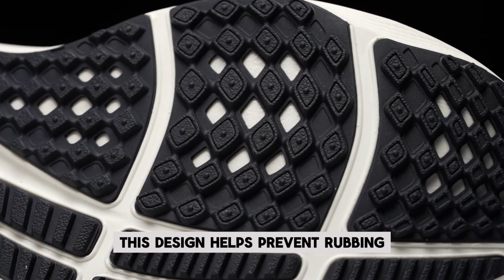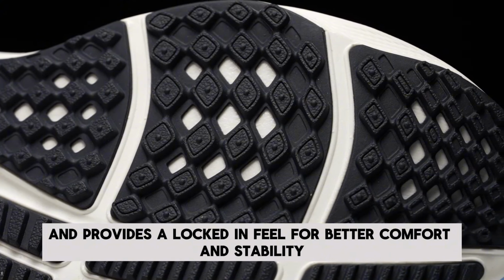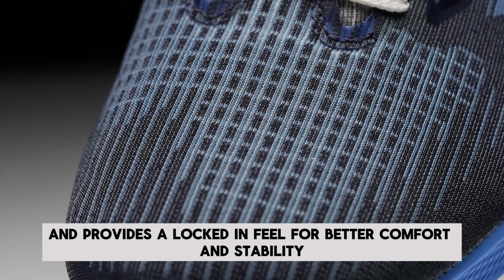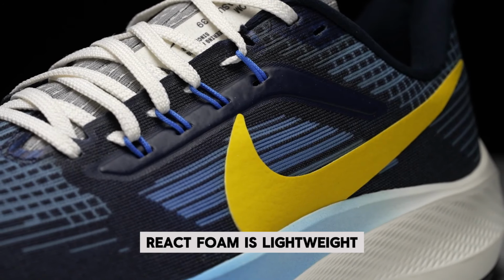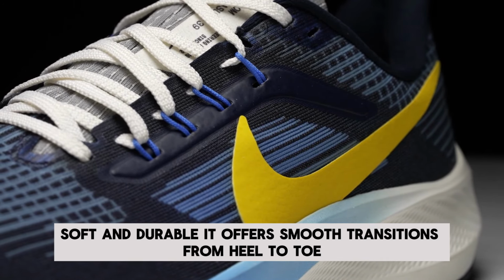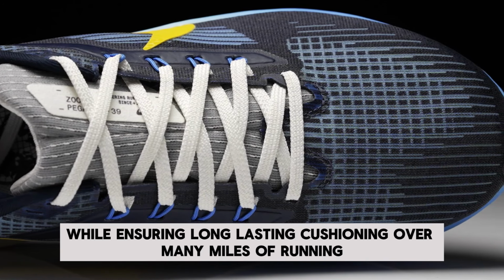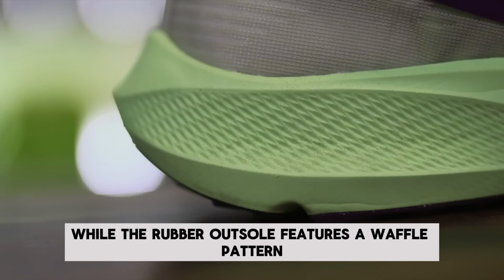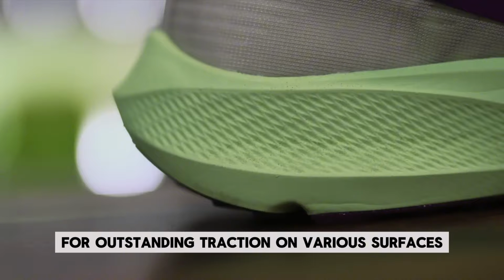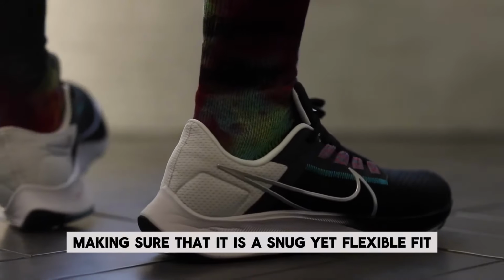This design helps prevent rubbing and irritation around the Achilles tendon and provides a locked-in feel for better comfort and stability. Besides this, it is equipped with a React Foam midsole. React Foam is lightweight, soft, and durable. It offers smooth transitions from heel to toe while ensuring long-lasting cushioning over many miles of running. The mesh upper ensures excellent breathability, while the rubber outsole features a waffle pattern for outstanding traction on various surfaces, making sure that it is a snug yet flexible fit.